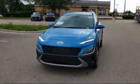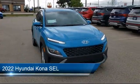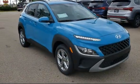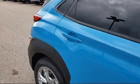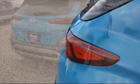And here's a look at another one of our great vehicles in inventory. It comes equipped with remote start system, blind spot monitor, stability control, Bluetooth smartphone integration, steering wheel controls, privacy glass, lane departure warning, rear spoiler, MP3 player, HD radio.